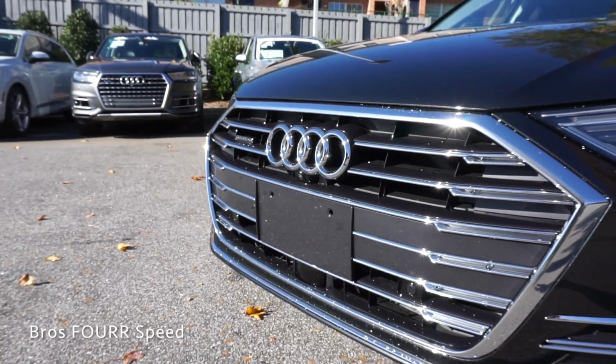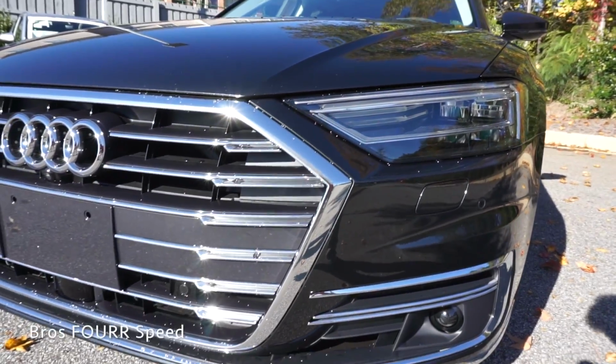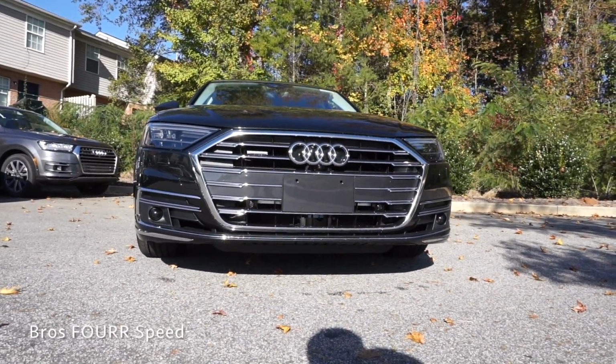Starting up front, this features the traditional hexagonal shaped grille finished off in chrome with 2 parking sensors along with a forward-facing camera. This comes with LED headlights and daytime running lights. In the lower section of the bumper, there's 2 forward-facing sensors. More chrome trim pieces on the lower section of the bumper along with another parking sensor under each headlight and very clean lines coming down the hood.